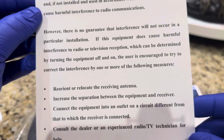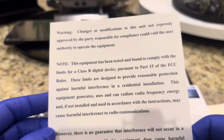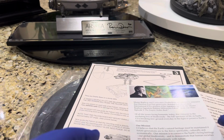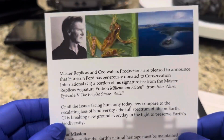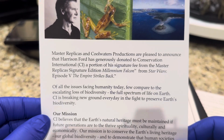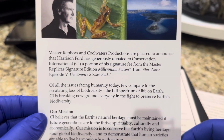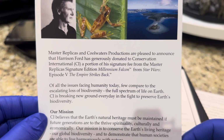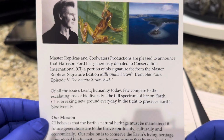I think it's because it does actually have the lights for this. That's kind of weird. You don't see this very often, but this is basically talking about how I guess part of his signature fee for the Master Replica Signature Edition is being donated to Conservation International.